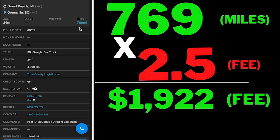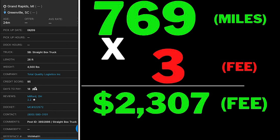But what we're gonna do is, since Grand Rapids is not our area and it's a couple hours away from where we are, we're gonna charge them for deadhead miles, meaning we're driving empty to pick up that load. So we're gonna do 769. We're gonna charge them $3 a mile. So times 3 is gonna be 2307.